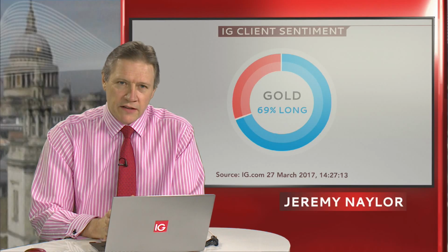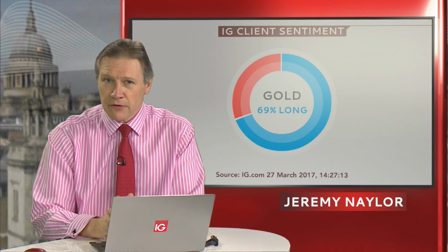I want to take a look at a trade that we looked at last week in some detail, and that was the trade of gold, which at that point was at a very critical juncture, 76.4 on the Fibonacci. You can see here behind me the sentiment wheel showing that 69% of IG clients are currently long gold, and having gone past that 76.4, the long gold trade looks like it's got a bit more legs. Let's take a look at the chart of gold at the moment.